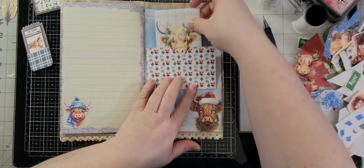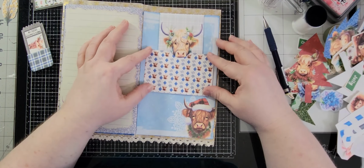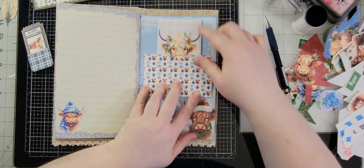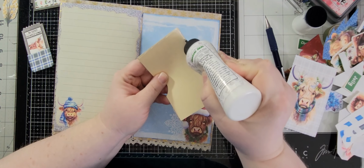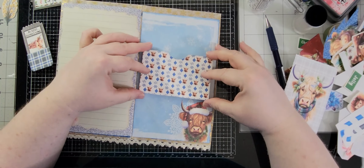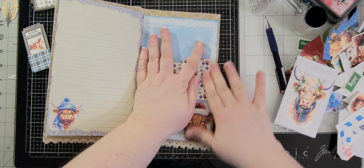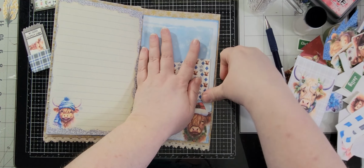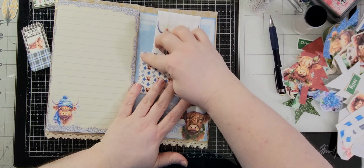Here, maybe we'll put another pocket. I was just gonna clip it, but this is not open up here. And I don't want you to see the paper clip on the other side. So, yeah, I think we'll just put another pocket and then we'll have that envelope in there. Thank you. Make sure that sticks down real good. Because that's kind of bulky.